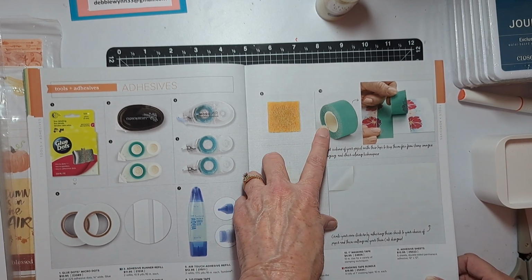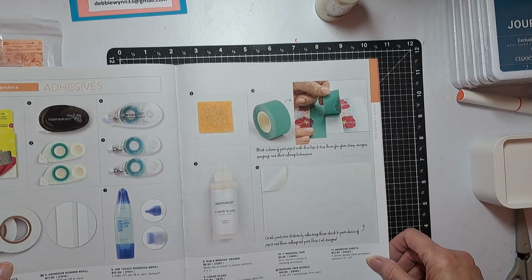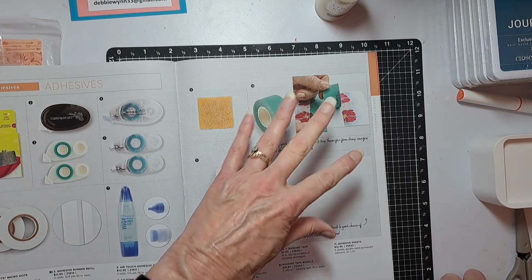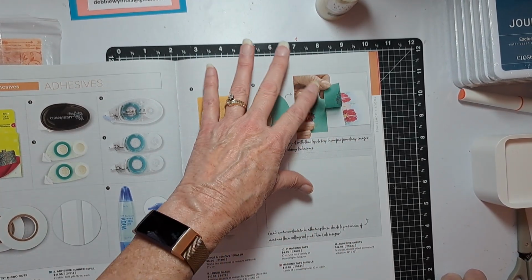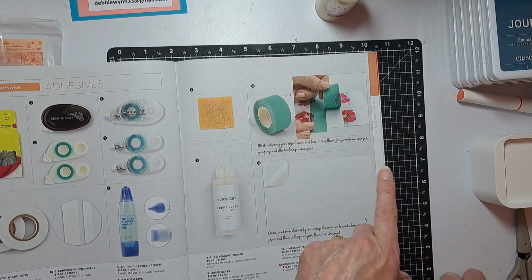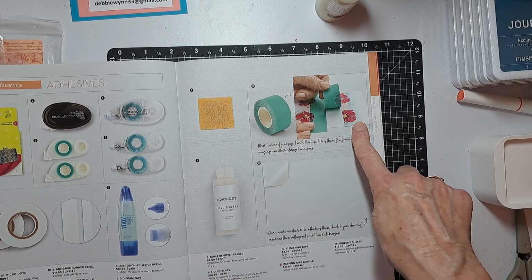Then we have our masking tape. You use it if you want to stamp just a certain area and you don't want the stamped image to go any further. You lay down the tape like is shown here, and you stamp it, and then you only have your image on the area that you want stamped.